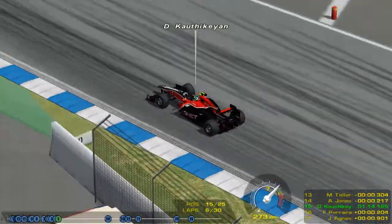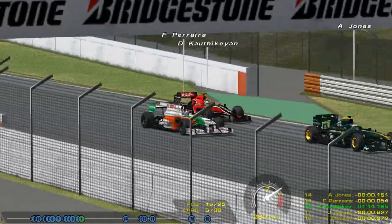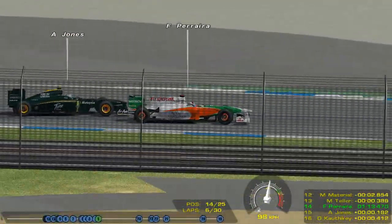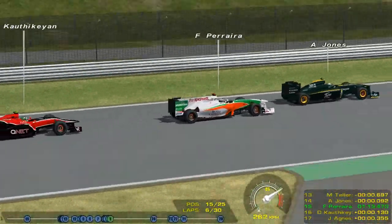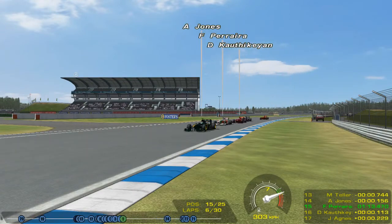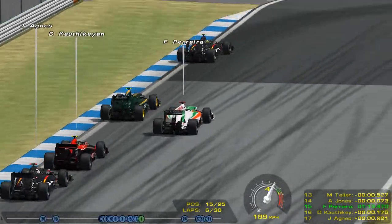What is it with Pereira and being in the back marker battles? I don't know, Pereira has a lot of pace, it's just I don't think the Force India car is race suiting him. Remember back to Brno when Pereira lost a point at the very last corner of the very last lap. And now trying to overtake Jones on the outside at turn 4, hung out to dry a little bit. Mind you, Force India should be fast, they have the Mercedes engine. They should be pretty fast in a straight line, and in general. They should not be languishing down at the back.